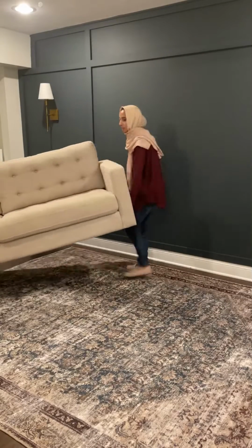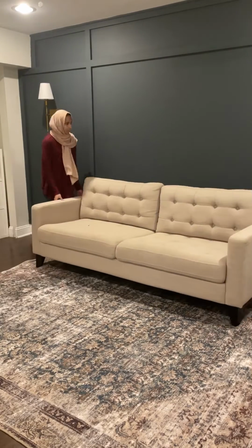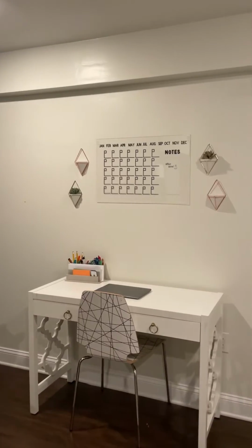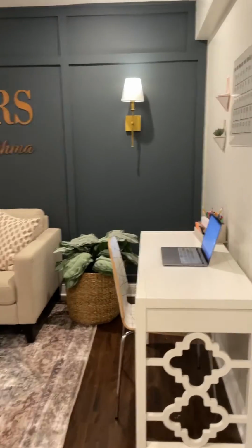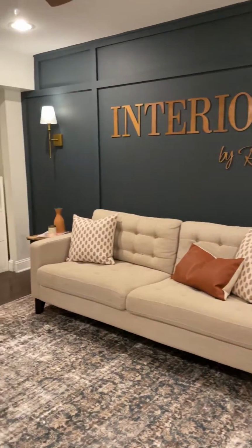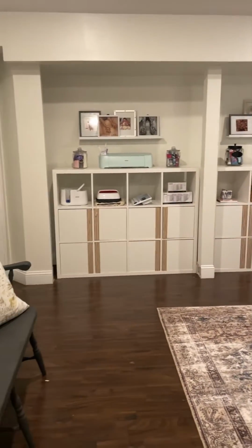And finally, my favorite part is staging the space, so I added a rug, sofa, a DIY calendar, my desk. I'm glad I spent 2 to 3 months on this space because the end result is just beyond me. I am obsessed with every single detail of this space.